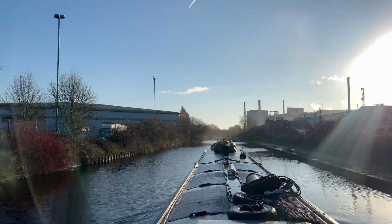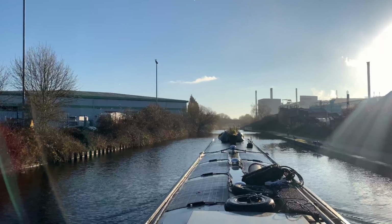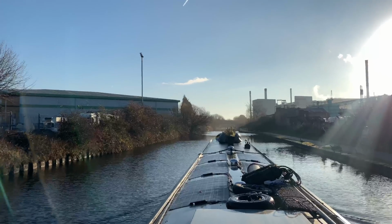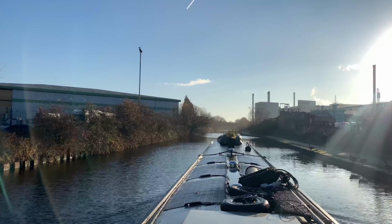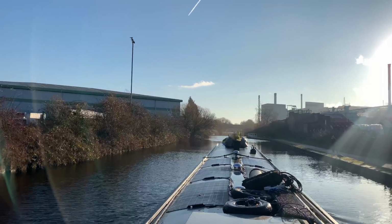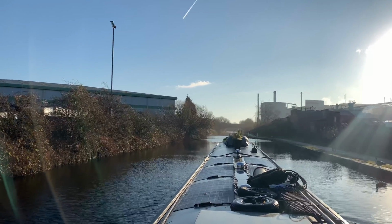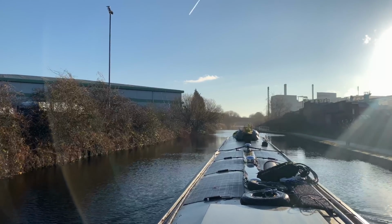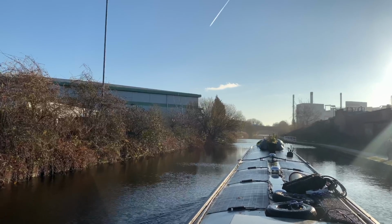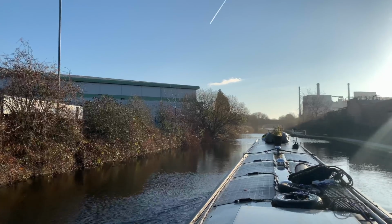Sun's a little bit in the eyes this morning, but I believe to the right is the Kellogg's factory, or at least what possibly used to be the Kellogg's factory. It may even still be the Kellogg's factory. I'll turn round when we get a bit further up, because the sun's a little bit bright. You probably aren't seeing much. But see how we go.